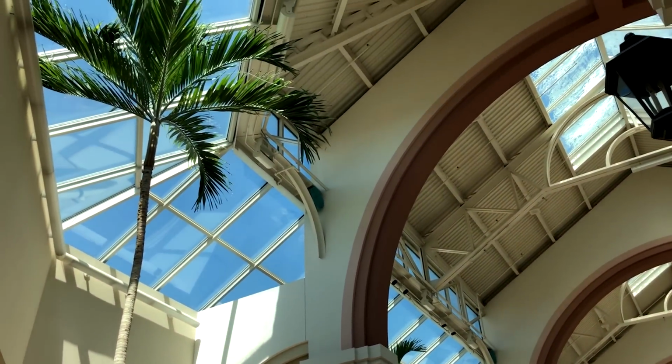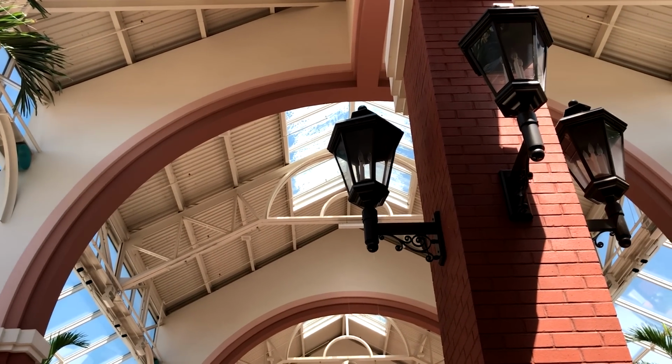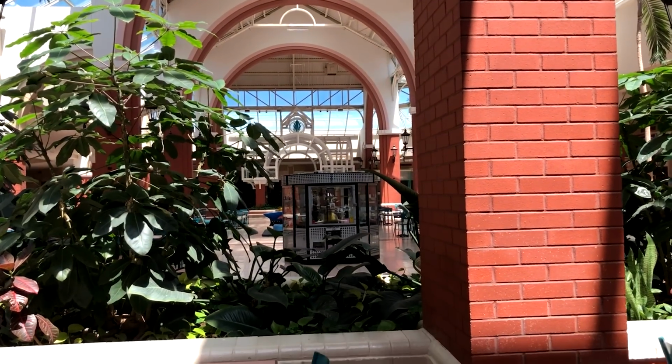You can't really see it, but there was a ton of birds flying around this food court. And by a ton, I mean there was over a dozen birds flying around, but I couldn't capture a single one on film. But just trust me, there was a ton of birds there.